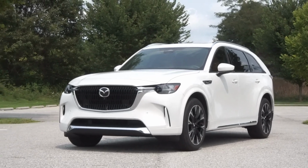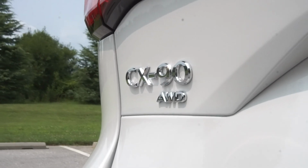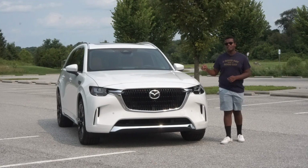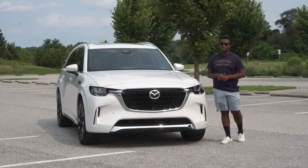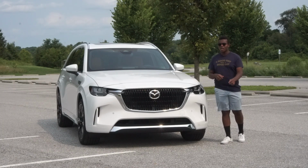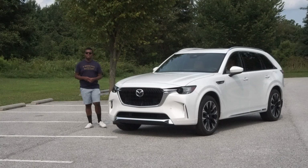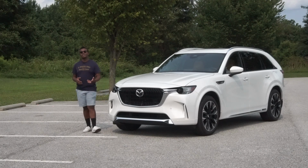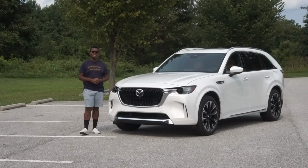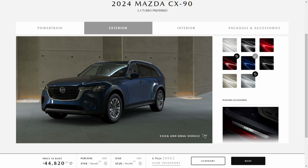The MSRP of this particular turbocharged egg is a hair under $62,000, and it's also right in line with the Acura MDX Advanced package, which has all the same bells and whistles, if not more, but this one has a more powerful engine. Of course, $62,000 is a lot of money, so if you're not looking for the most plush and opulent version of the CX-90, Mazda does offer the base 3.3 Preferred model at just about $42,000.